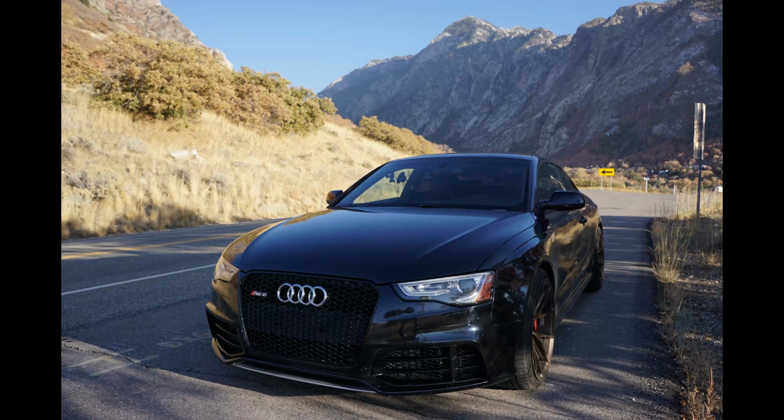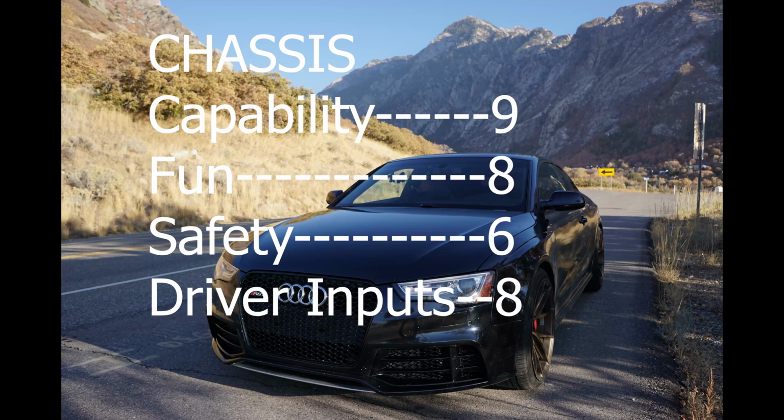9. Category, chassis. Capability. This car has incredible all-wheel drive and barely feels heavy. 9. Fun. This RS5 is loads of fun, but not as playful as some cars. 8. Safety. This car was designed a long time ago and performs badly in modern crash tests. 6. Driver inputs. Aside from the slightly strange seats and tiny paddles, it's great.